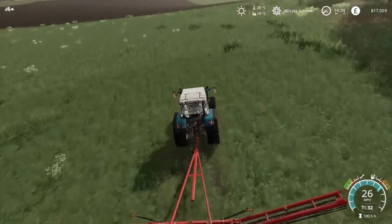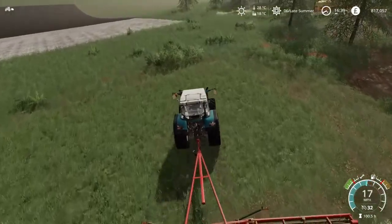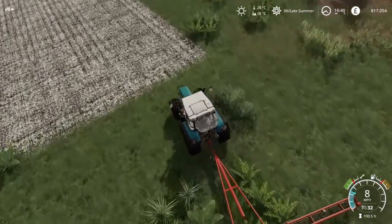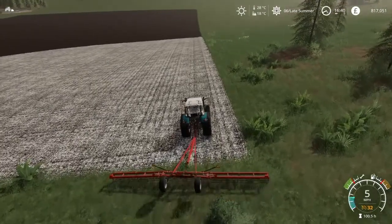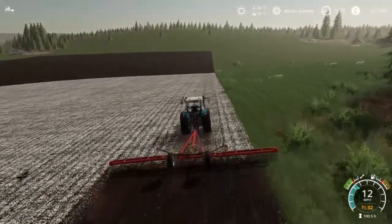Alright, let's come out here. Alright, so there we go. See all the lime there. And drop it down, start the engine, and off we go.